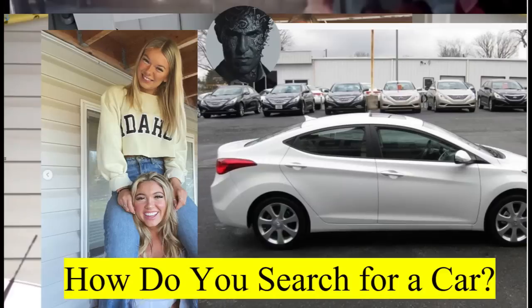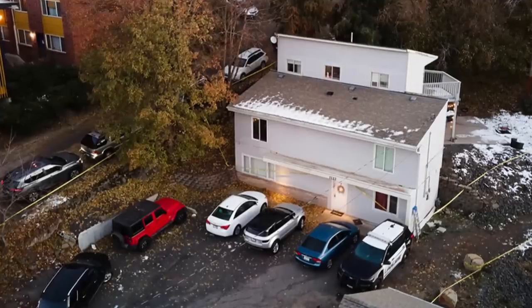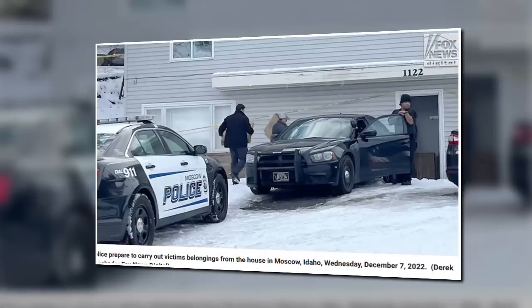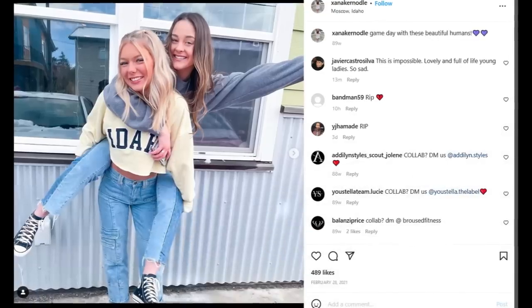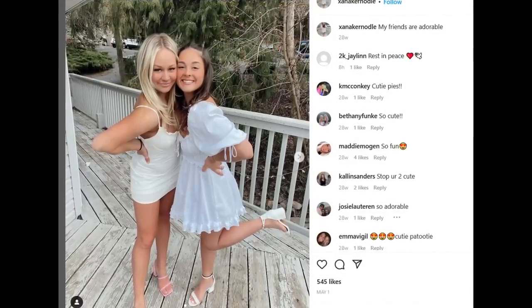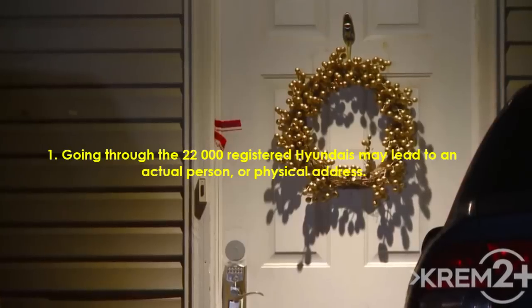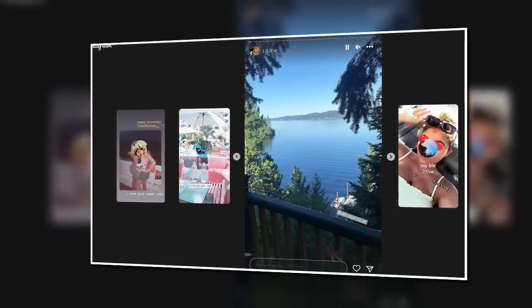And besides that, vehicles are tethered to particular devices these days and vice versa. Hyundai's version of OnStar or Northstar is called BlueLink. The trouble is Hyundai only installed BlueLink in its Elantras from 2014 onwards. So you have to cross that option off your list. And so if you do that, what are you left with? Well, let's see. Number one, going through the 22,000 registered Hyundais may lead to an actual person or physical address. So just doing that could lead to your perpetrator or the person you're looking for.